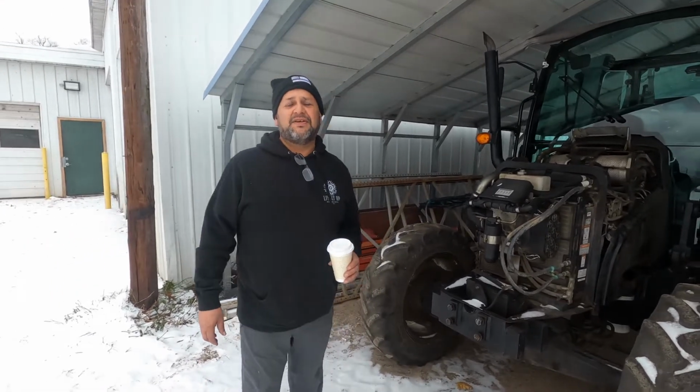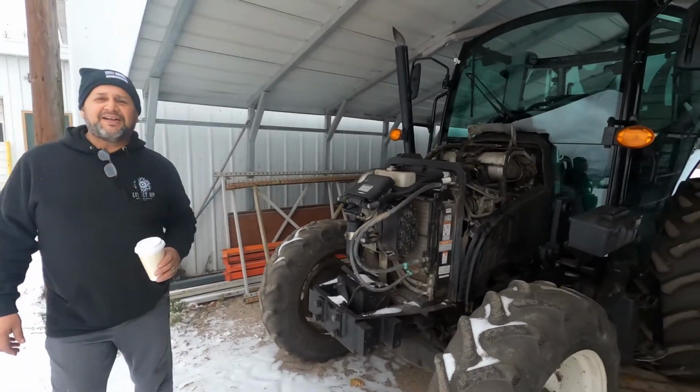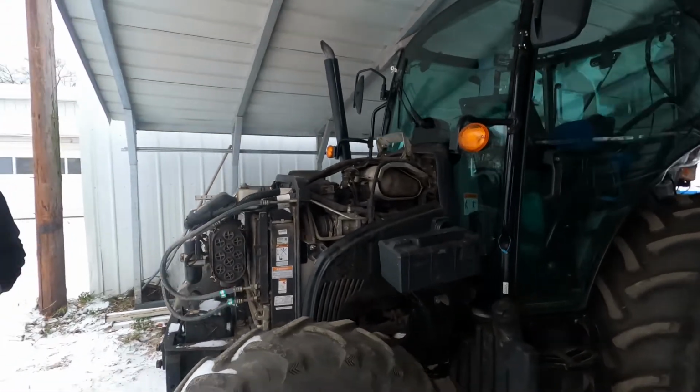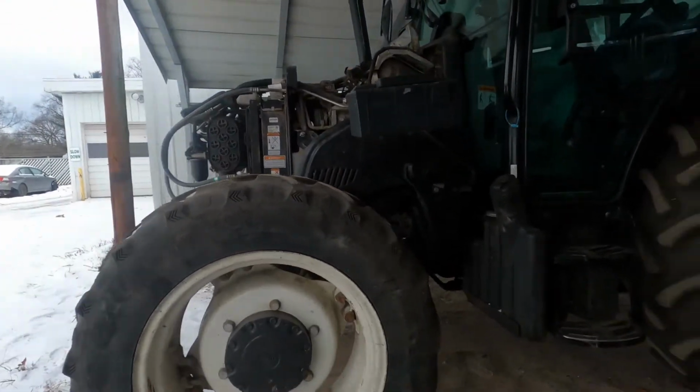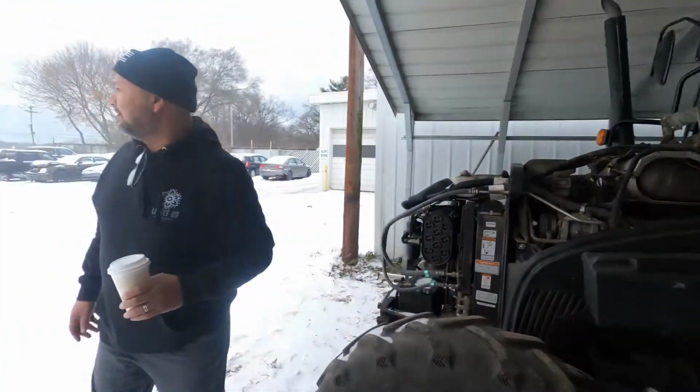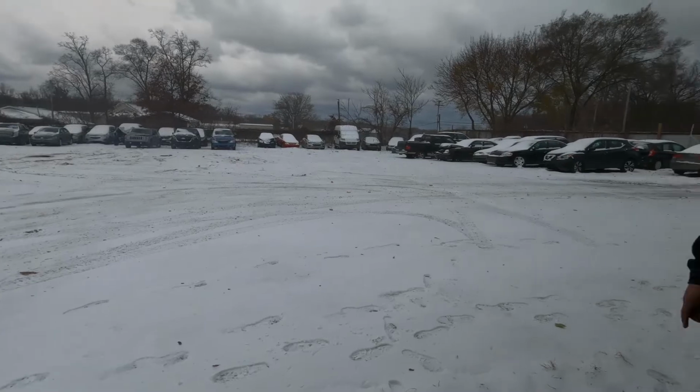Today is November the 19th, I think. And we decided that we were going to paint our tractor. It's a New Holland. It was blue. We had some mechanical work to do to it, get it ready for the winter time. As you can see, we are just a little bit behind.